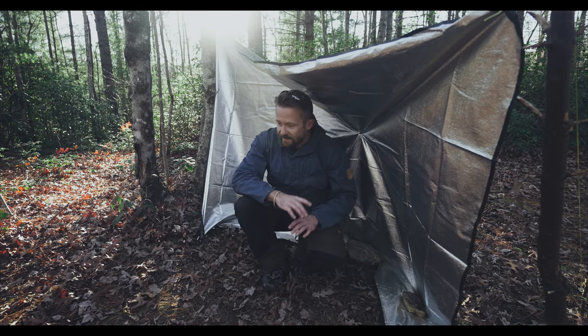Temps are in the mid-30s right now. It's probably about 35 degrees. Luckily, it's not very windy, but yeah, the chill is definitely coming on. One thing that I will do to stay warm is a little bit of exercise. It's one of those things where you have to be careful on multiple fronts. You don't want to sweat, and also, you don't want to go through too many calories either.